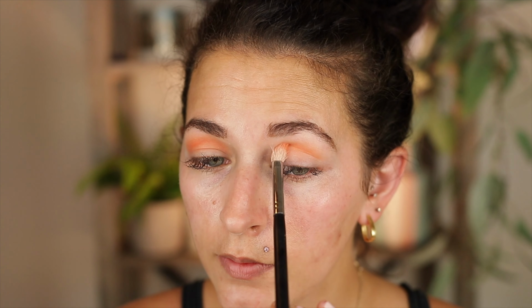I really like this orange shade. It's not too intense orange, but it's still actual orange. Some shades look like they're going to be orangey peachy, but this one is actually between. So I really like it. It's blending out totally fine.